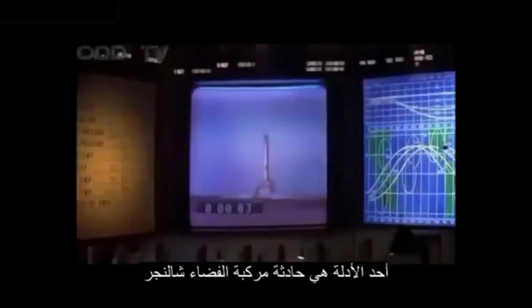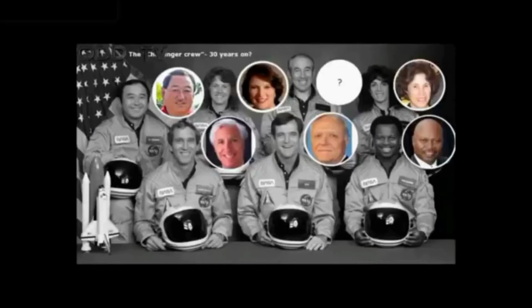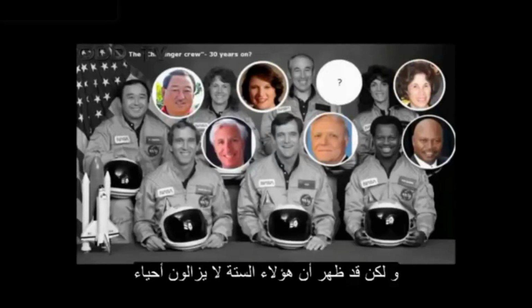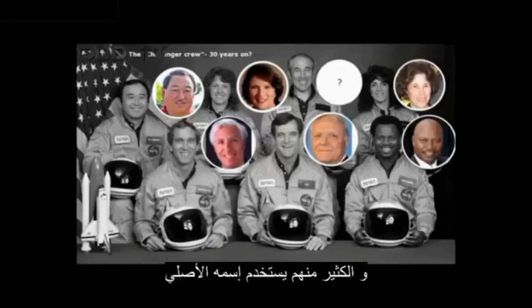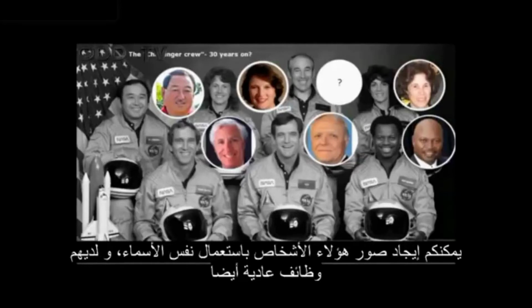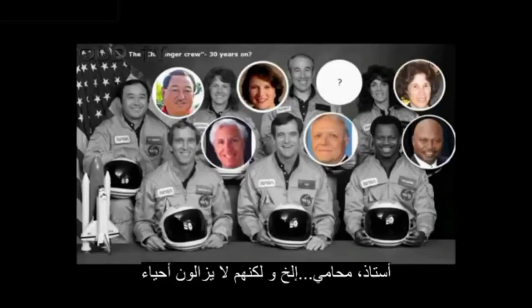And the proof of that is the Challenger disaster. In, I believe it's 1986, the Challenger exploded just after takeoff and killed 7 astronauts. But it turns out that 6 of the astronauts are still alive. And most of them are using their original names, and you can find pictures of them. They're using the same names, and they're doing ordinary jobs now. Teachers, lecturers, lawyers, whatever. But they're still alive.